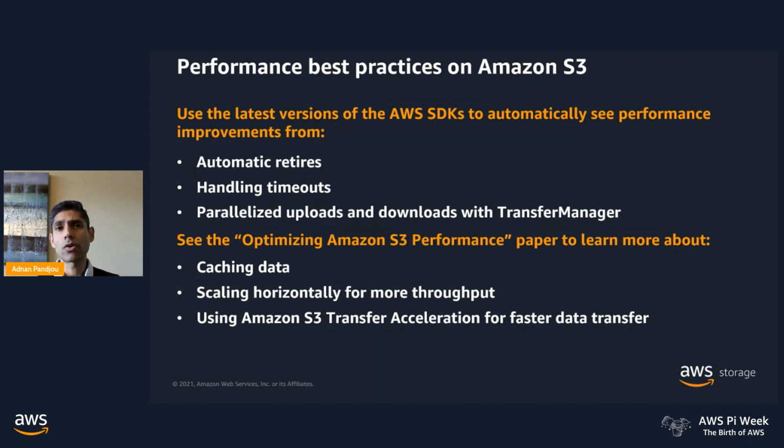And then we have a paper that we put out on Amazon S3 performance. Among other topics, it talks about how you can use cache for frequently accessed content. So for example, you may have applications that store data in Amazon S3 as their working data set, repeatedly requested by users. In those scenarios, you can use Amazon CloudFront, Amazon Elasticache, or Amazon Elemental Media Store to optimize performance. Successful cache adoption can result in low latency and high data transfer rates, and with fewer direct requests to Amazon S3, it can also help reduce cost.